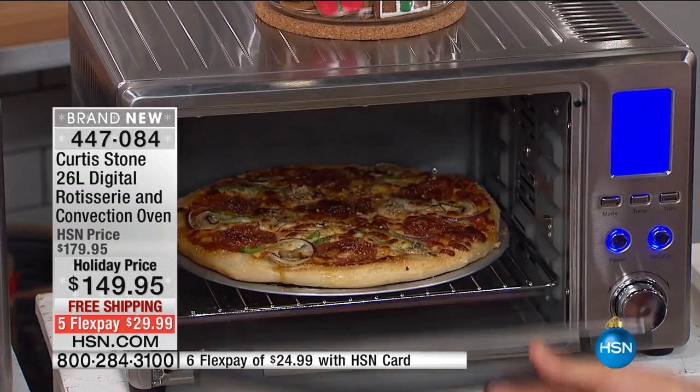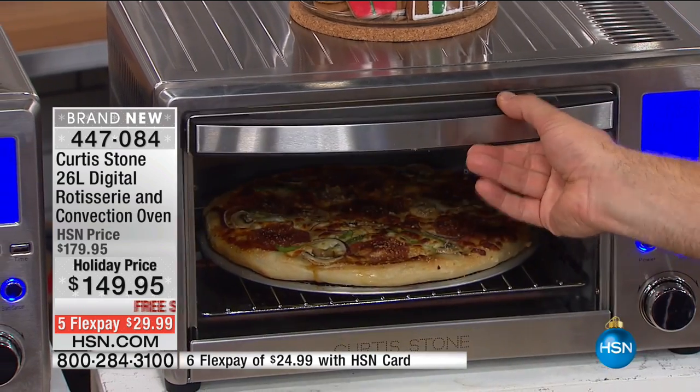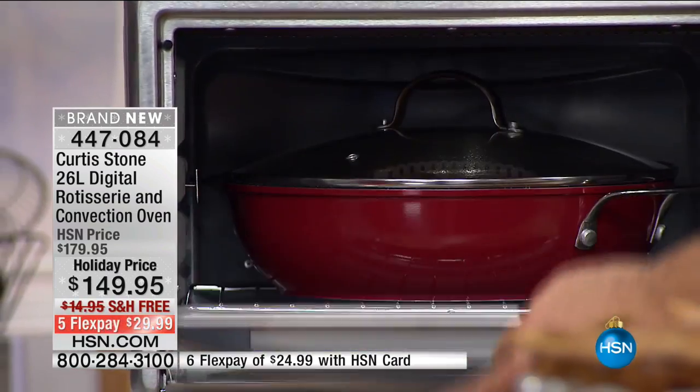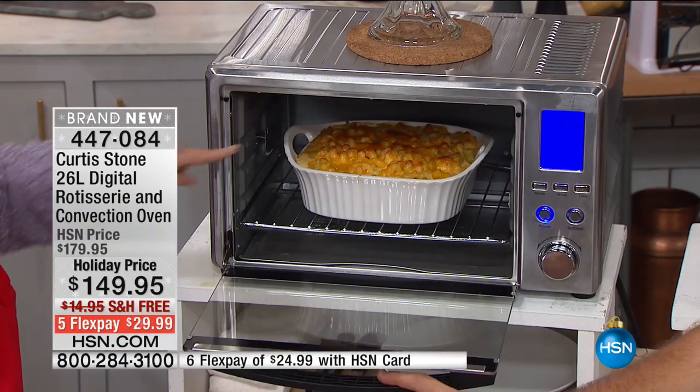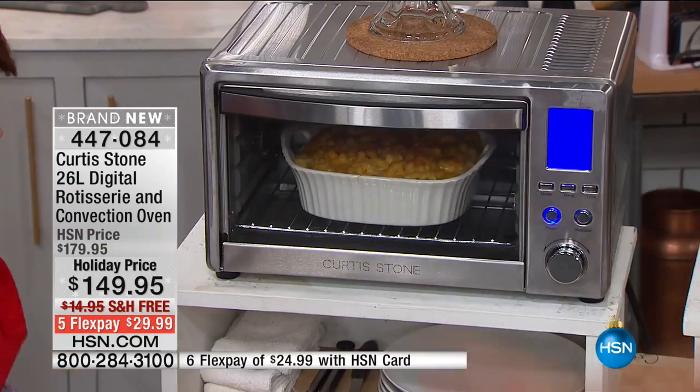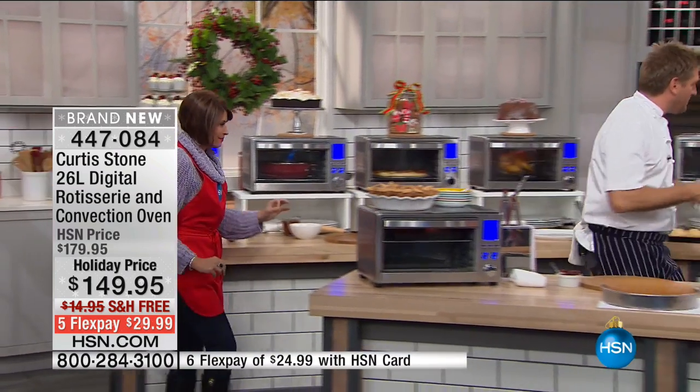Pizza. I've got a pizza going. It's nearly ready to come out, so I'm going to have to come back to all of this fast. Slow cooks, you can do stews, pot roast, the best mac and cheese you've ever turned out of any oven. Look at that crust. Isn't that fantastic? All right, so I'm going all the way back down here.